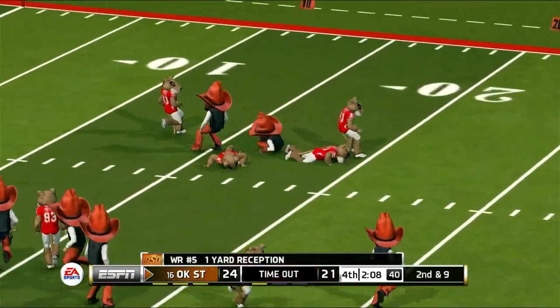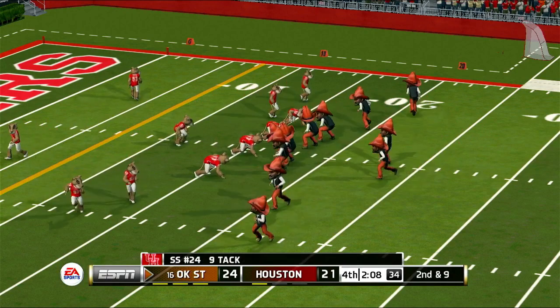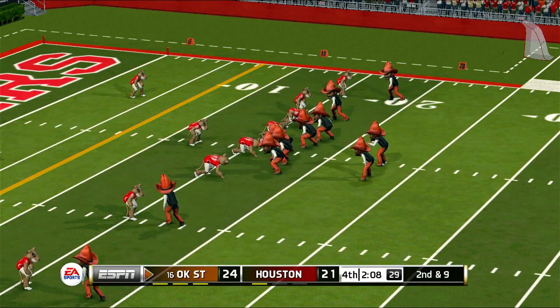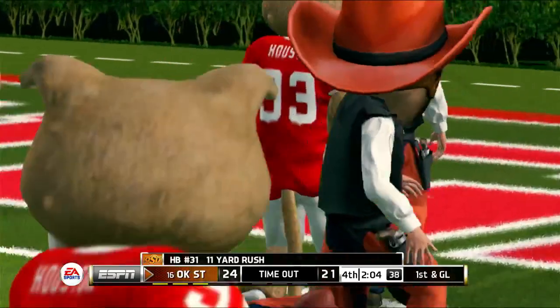Fires it out, brought down at about the 17-yard line. This is the eighth play of this drive, so it's complete, but they didn't get much there. And that's because the defense was just waiting on it, and they attacked. The quarterback should have found somebody else downfield. The Cougars using their third and last timeout.